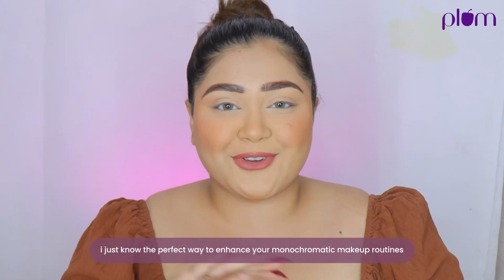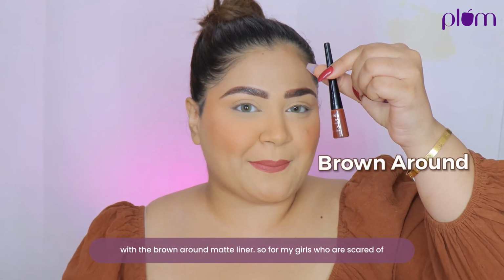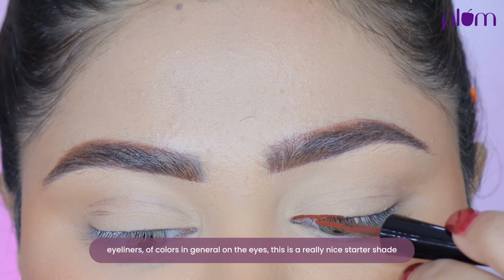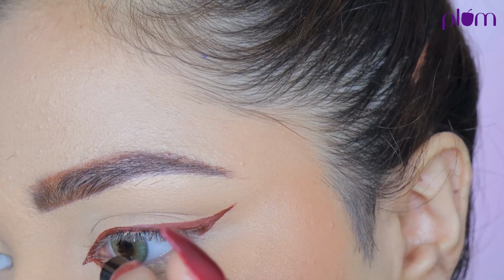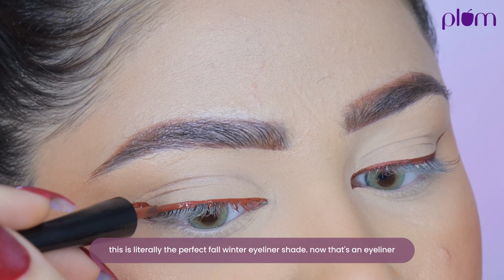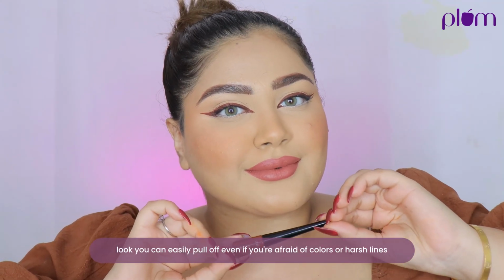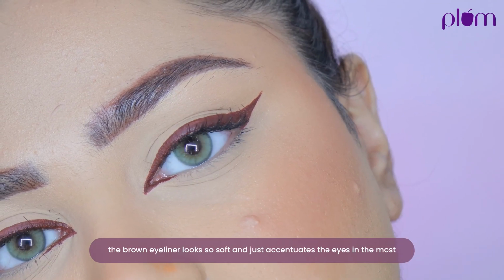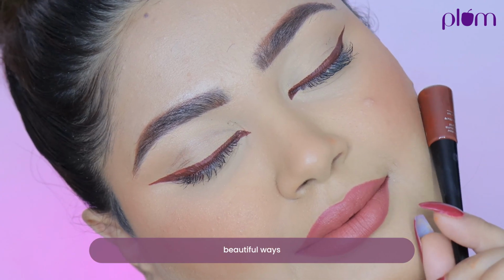I just know the perfect way to enhance your monochromatic makeup routines with the brown matte liner. So for my girls who are scared of eyeliners or colors in general on the eyes, this is a really nice starter shade. This is literally the perfect fall winter eyeliner shade. Now that's an eyeliner look you can easily pull off even if you're afraid of colors or harsh lines. The brown eyeliner looks so soft and just accentuates the eyes in the most beautiful ways.